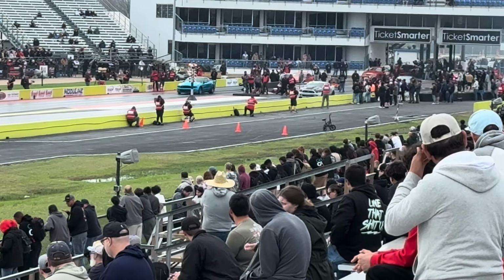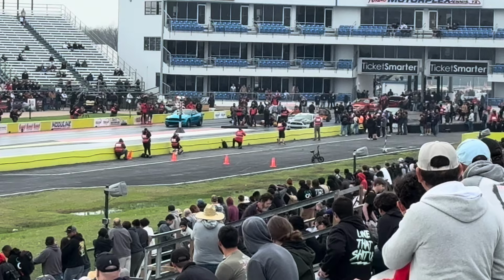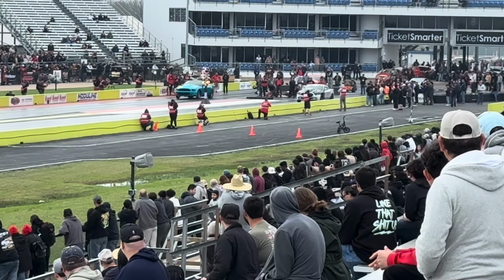Anthony Reyes and Jonathan Lawman. Lawman on the right out of Louisiana. 2012 Mustang, early qualified at 777. Left side, Anthony Reyes and Mustang, the summer car, 746 in this one.